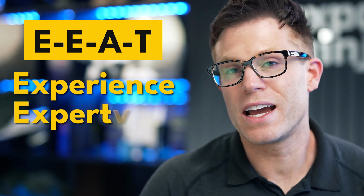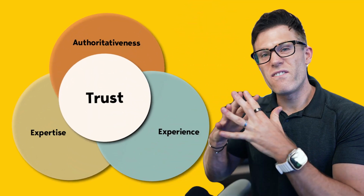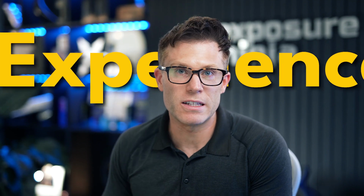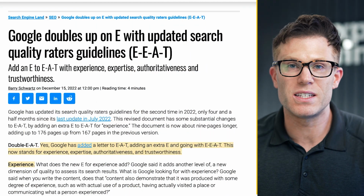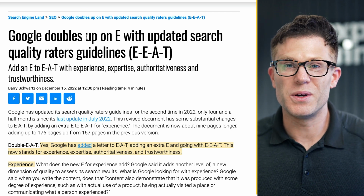And EEAT stands for experience, expertise, authoritativeness, and trust. And they even have this Venn diagram to show how it works. So let's go through each of these in turn and think about how we might apply them to our website. Starting off with experience. Now, Google added experience to its search quality rater guidelines fairly recently in December 2022. Before then, EEAT was just simply EAT, which was loads easier to say. So what does experience mean and how do we use it to rank better?